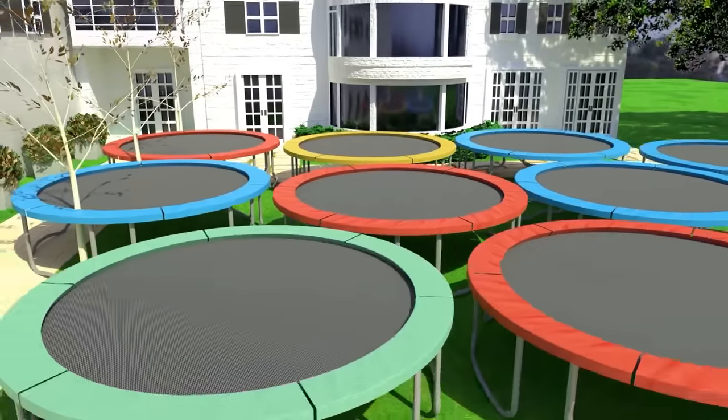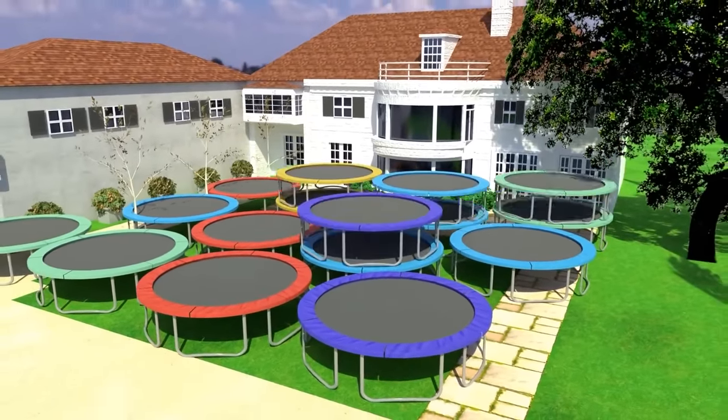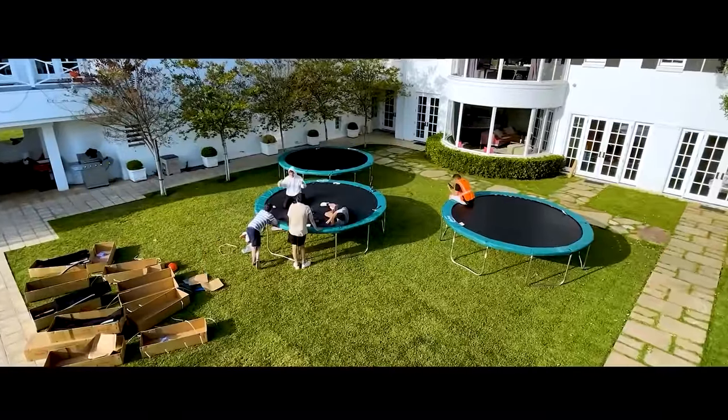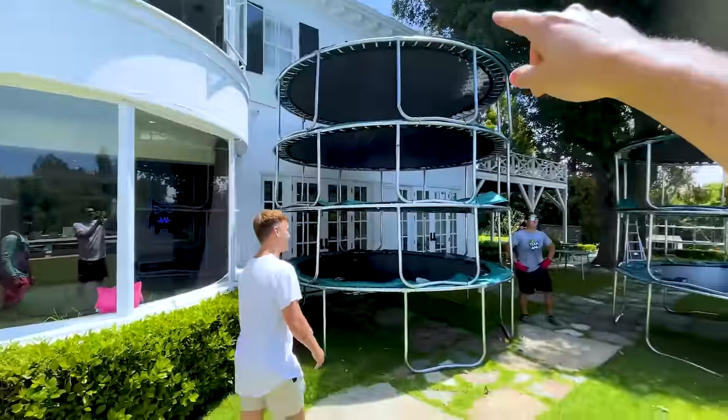Maybe we should do like 10 trampolines. Nah, I think we can do a lot better than 10. I think we should do 30 trampolines in my backyard. 30 trampolines is so many trampolines to fit in my backyard that I literally have to stack them in towers in order to get them to fit.